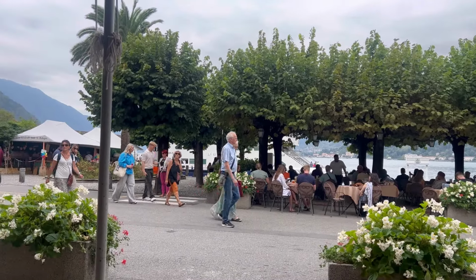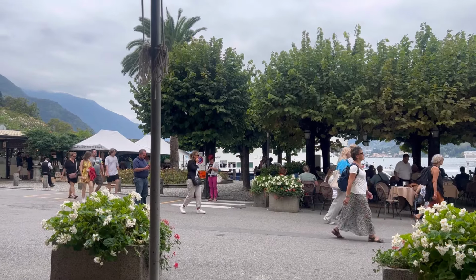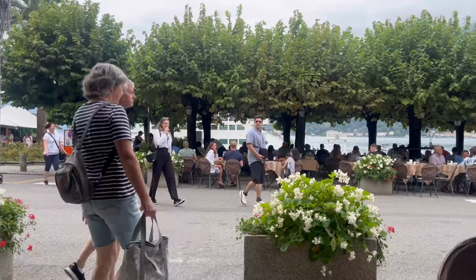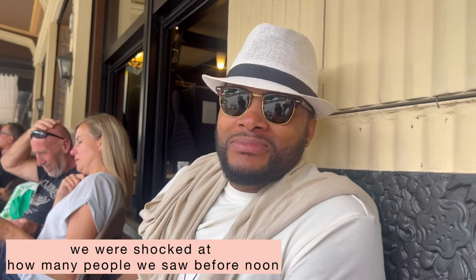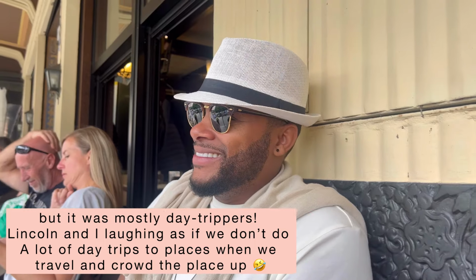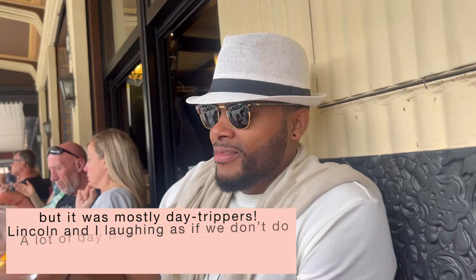People are literally coming in and out for their day trips and we're like, it's so crowded, but we're like the people that go on day trips too. It's so hypocritical of us. The reason it's shocking here is because we weren't here yesterday. Yesterday we weren't coming. Huh? Why are we coming? Do you live here? Too many people coming, girl. Too many people coming to Bellagio, and you want it by yourself? For yourself? You just want it by yourself?